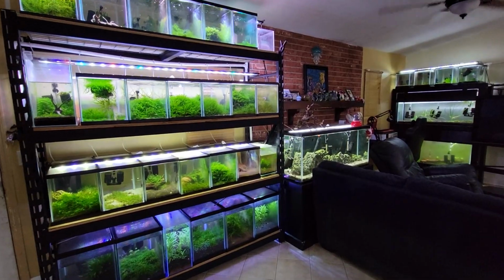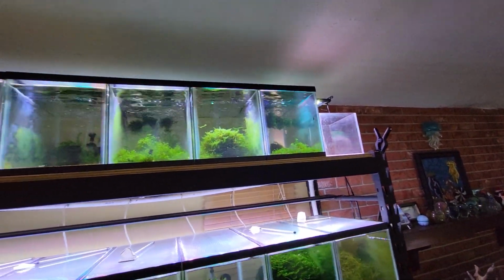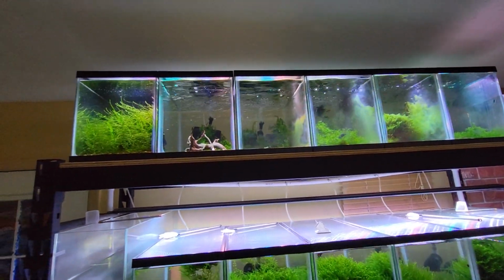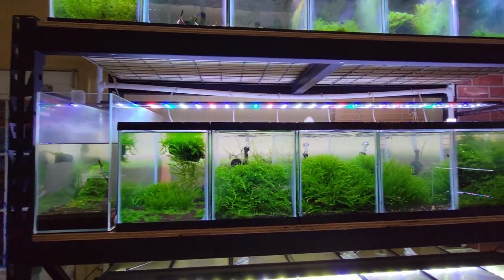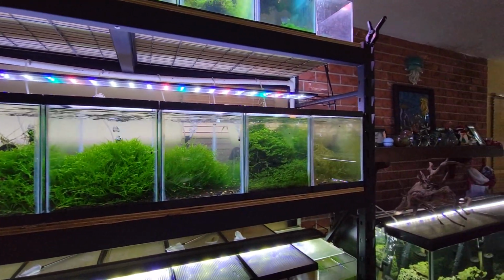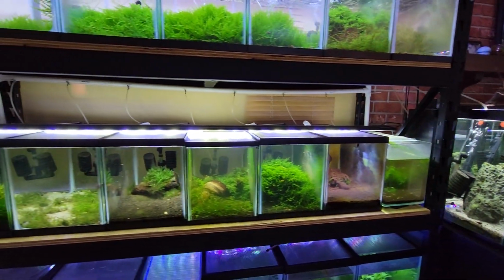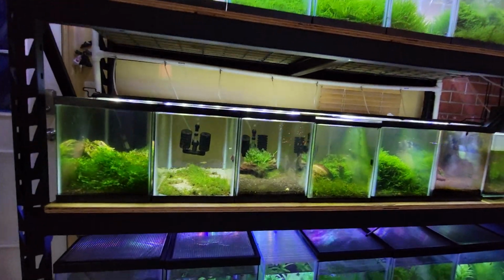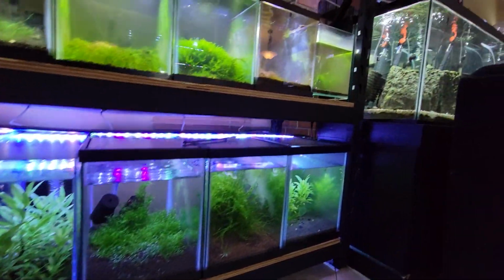Starting off with an empty tank that will soon be swapped out with one of the tanks on the entertainment center. That rack is going to be upgraded, so whatever tanks can still be used in other racks, I'll swap those over. But this rack is mainly Caridina. The stars of this rack are my Taiwan bees. This is a mixed tank of red, black, blue, and even purples, just doing their thing in there. The rest of the rack is mainly tigers, mixed tigers, some cheetahs, and some bees, and the last tank is some blue dreams.